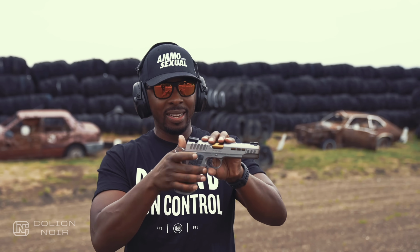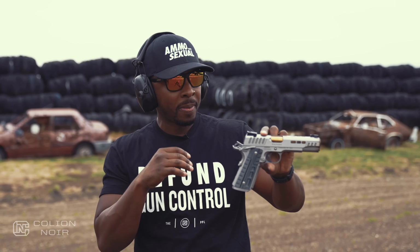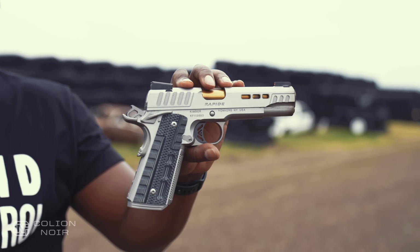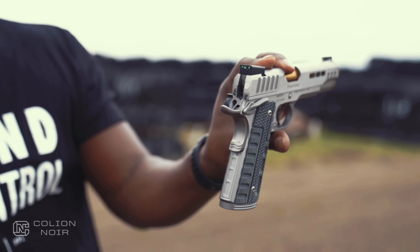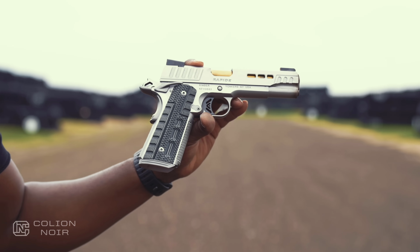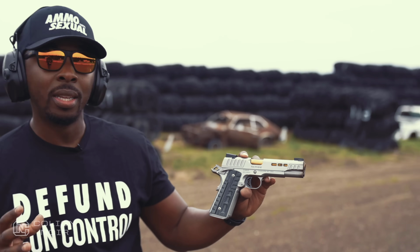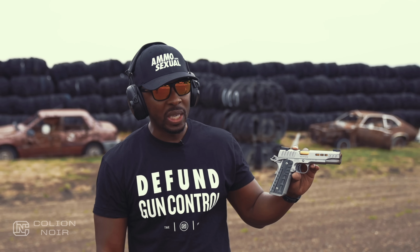I get it, it's a 1911, it's sleek, it's so sexy. God, even these G10 grips, look at them. This gun is sexy, man. The detailing on this gun is phenomenal. Look at the back strap, look at this. The level of detailing is just impeccable. Like I said, if nothing else, Kimber knows how to make a beautiful gun.